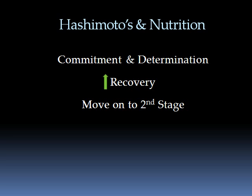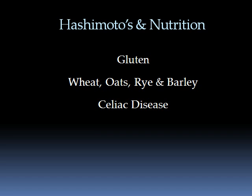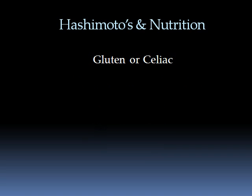The primary food or group of foods in the research showing a correlation or relationship between it and Hashimoto's is gluten-containing foods. Gluten is found in wheat, oats, rye, and barley. Gluten is the major cause of celiac disease, being an inflammation of the small intestines, and is also considered by some an autoimmune condition. So what other conditions besides Hashimoto's is gluten associated with, or celiac associated with?